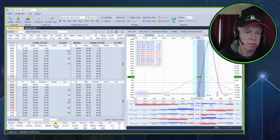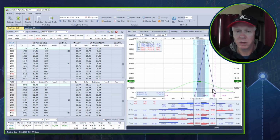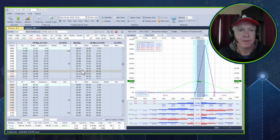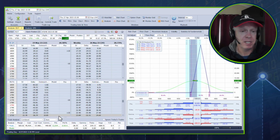But what we want to do here is pull off the 1810 and the 1790 butterflies. That puts us in a position where we are in a singular butterfly and we're relatively neutral delta. From here, if we explode back up, we scale back in. If we go down, we're going to do a rollback process. So if you go to Thursday, we end up getting a bounce.